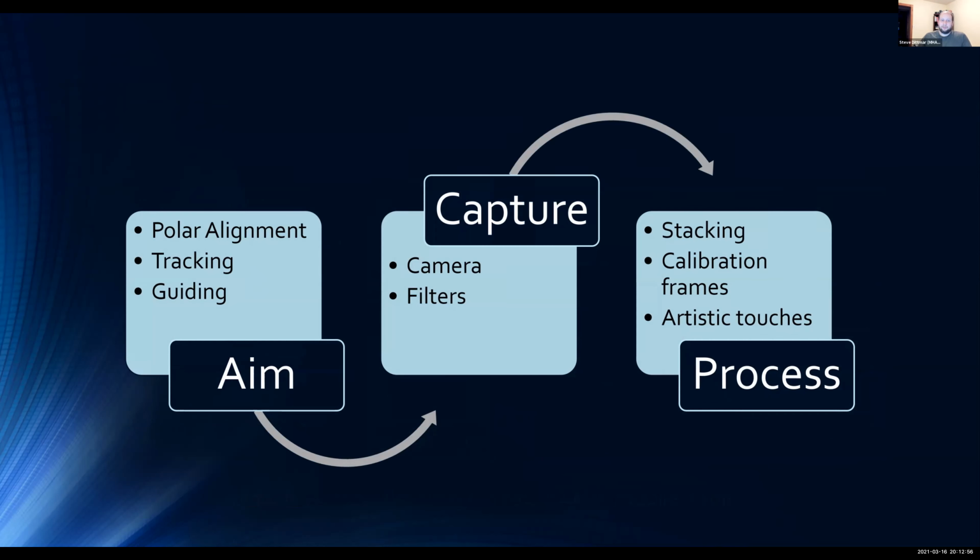You want that signal to noise ratio to be higher towards the signal. So the aiming matters for that. If you're not able to aim precisely, it's going to streak across the field of view, or it's going to be bloated, and you're going to end up having a harder time. The signal is not going to be as defined.